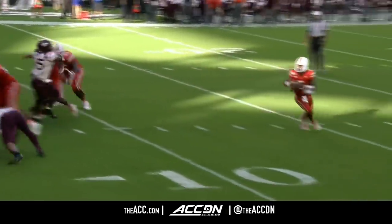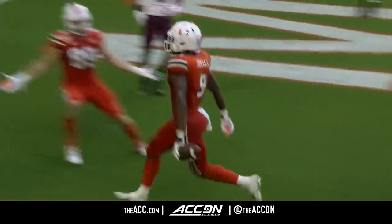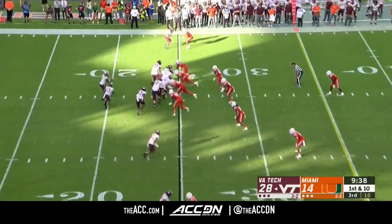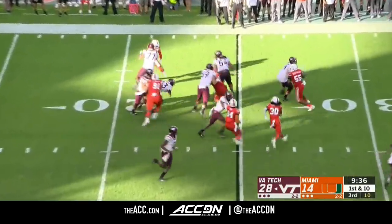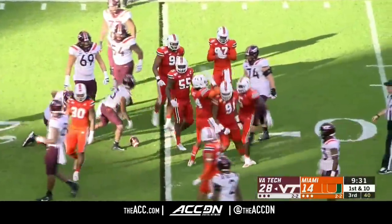Nikosi Perry. They've seen this version of him before, and he's won some ball games. Out late for the reception. Hooker back in at quarterback for the Hokies. Hands it off into the boundary. McClee stopped up for a loss of one on the play.